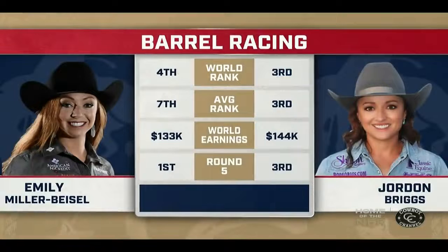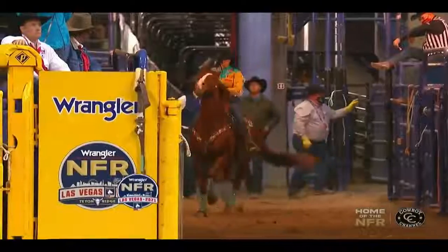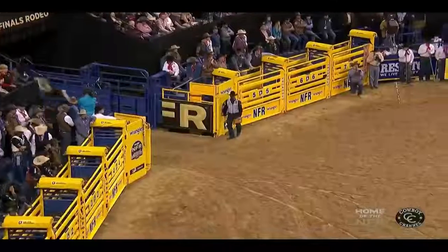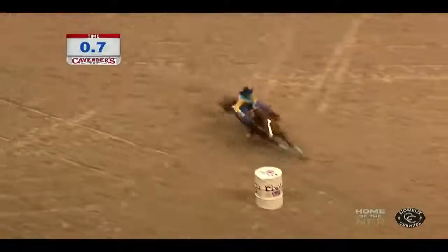Jordan Briggs is about to make a run. She's 21,000 behind Haley Kinsel. Haley's sitting second right now. She's going to move up a spot in the average because Stevie Hillman hit that barrel. Jordan third in the world. Emily Beisel fourth in the world, 7th in the average. They are both major players in this race.